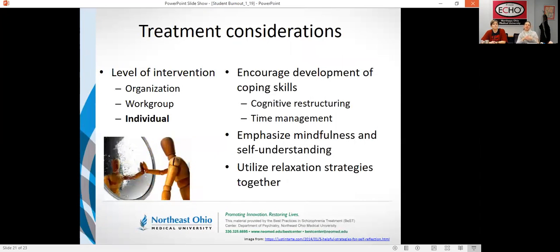On the individual level, encouraging the development of coping skills. So cognitive restructuring. I am a mom of two. I work full time. Recognizing that you do not have to be the PTA president, the leader of every single thing, the room mom, as well as doing absolutely everything and all of the extracurricular things at home. Really establishing realistic expectations for what you're able to do. And then realistic time management. If individuals are plotting out their day, expecting to be doing work for 18 hours every single day with absolutely no breaks, that's not realistic. So what is a way to break up that time management so they're not putting themselves in a position that's essentially going to be unsustainable?